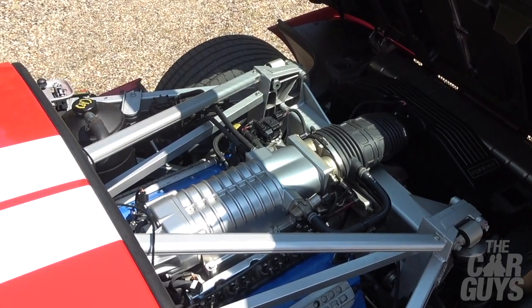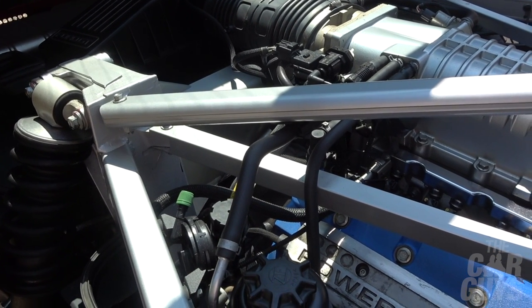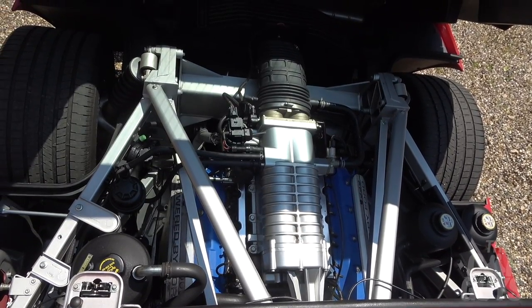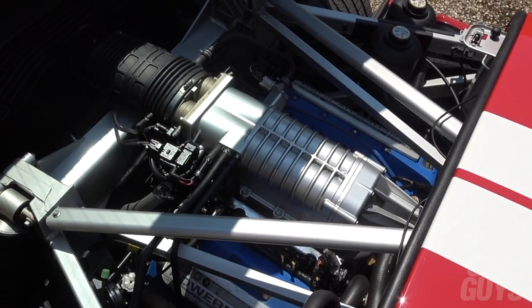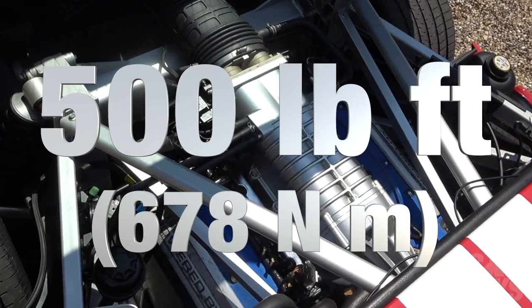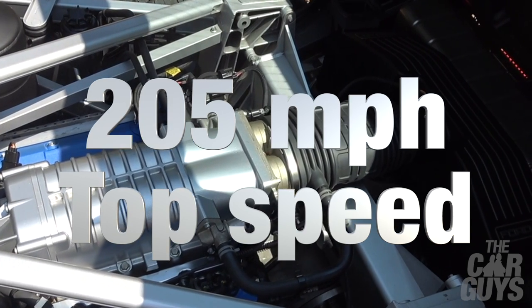This is the Ford Mod 5.4 litre V8 aluminium block developed for the SVT F-150 Lightning truck. It's got H-beam connecting rods, forged aluminium pistons, a dry sump, twin plate clutch, 6-speed gearbox, and it's enhanced with an Eaton screw-type supercharger. And this mighty power plant endows the Ford GT with 550 brake horsepower, 500 foot-pounds of torque, which is 678 newton meters, and therefore delivers a top speed of 205 miles an hour.